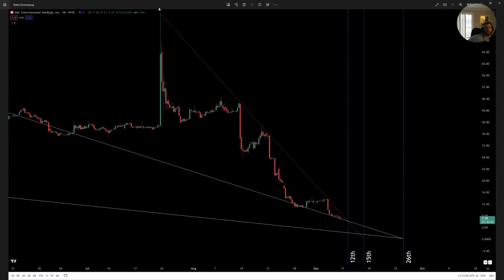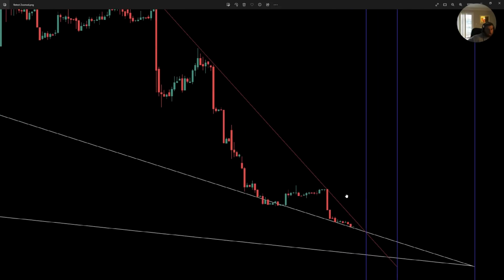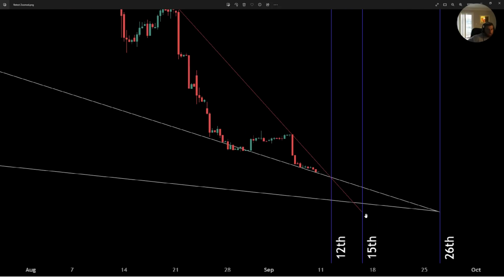Now I also ran the trend line of the resistance of the retest all the way down to 0 because this is a very strong resistance right now. I just wanted to point this out. So first rejection here, second rejection here, again multiple wicks off right here, another rejection here, and I just ran it all the way down to 0.